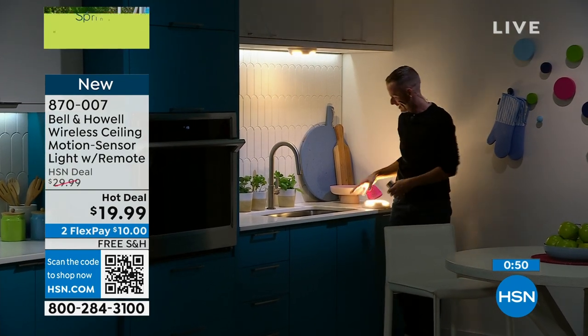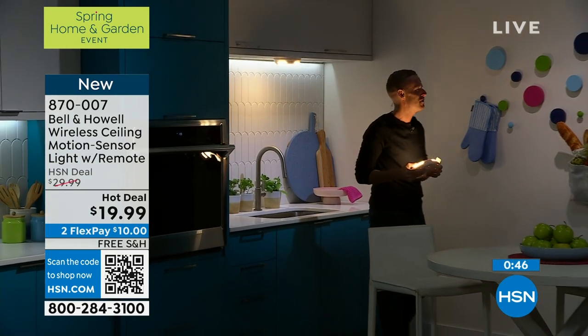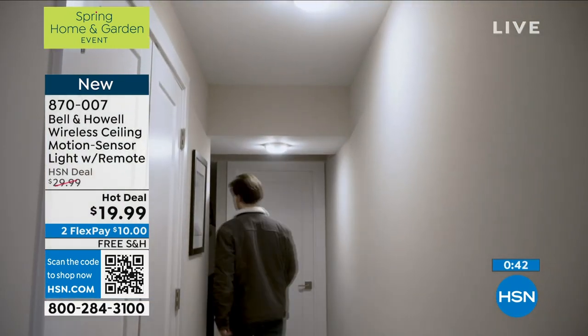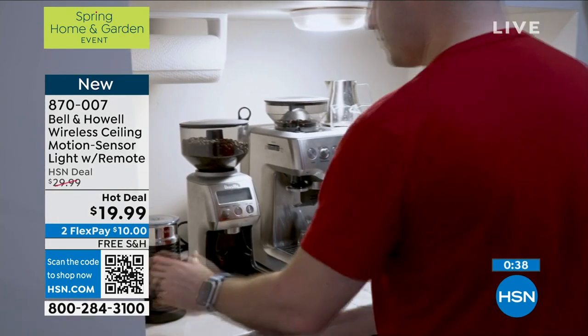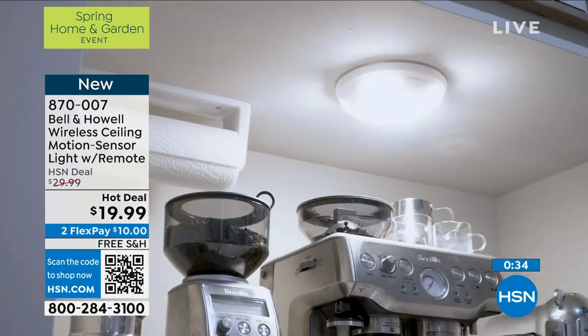There's a lot of those out there that you have to recharge. Right, you have to recharge every 4 hours, which is annoying. Why am I doing that? Then I can't put them anywhere. So these, with those batteries, are going to last you. And you're seeing right here on your screen all these different ideas, getting up in the morning, going to the bathroom in the middle of the night.